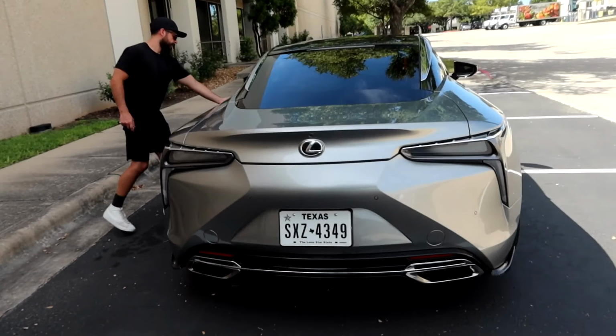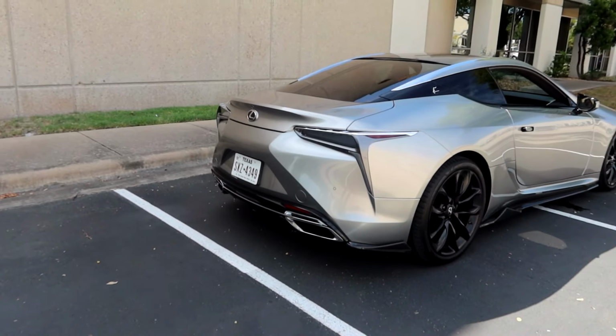Alright, so we're gonna do a little ride along in Jorge's LC500.